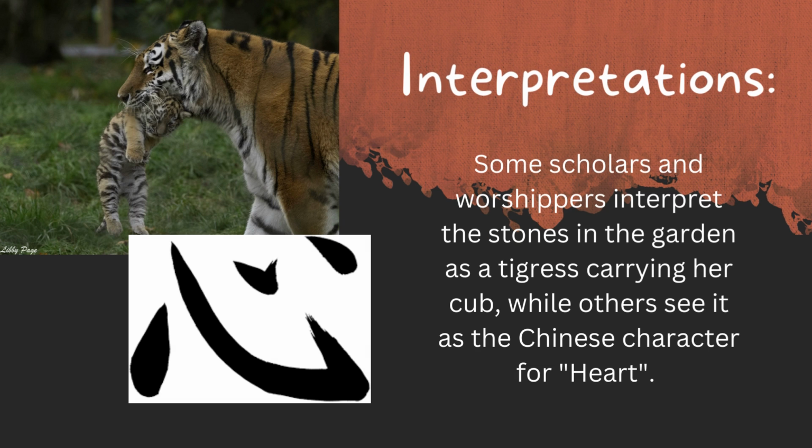Some scholars and worshippers interpret the stones in the garden as a tiger carrying her cub, while others see it as the Chinese character for heart. Many other ideas have been offered over time, too numerous to list here.